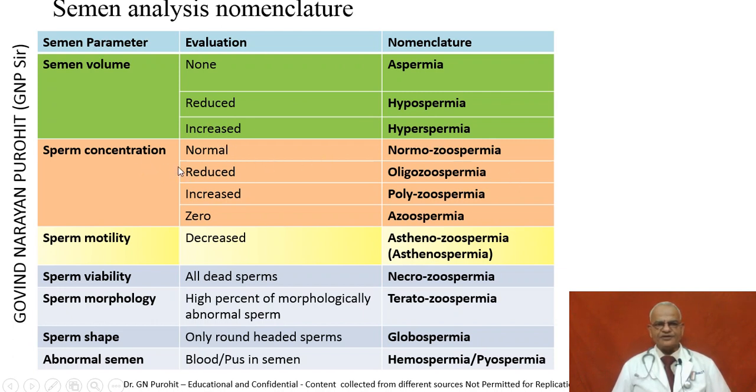If the sperm concentration is normal, it is termed normozoospermia. If the sperm concentration is reduced, it is known as oligozoospermia or oligospermia. If the sperm concentration is increased, it is known as polyzoospermia. And if the sperm concentration is 0, then it is known as azoospermia, meaning there is no sperm at all.